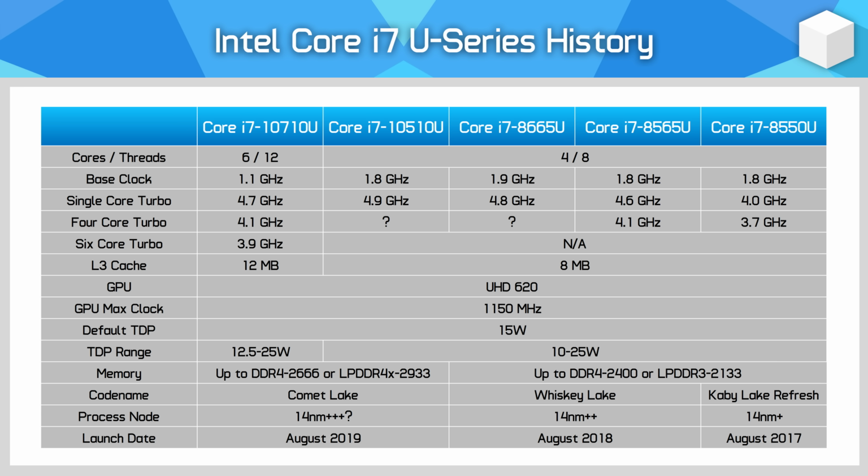The base clock now sits at 1.1 GHz compared to as high as 1.9 GHz with the Core i7-8665U, and boost clocks have also seen a slight reduction from 4.8 GHz in the previous gen and 4.9 GHz with the new Comet Lake quad-core option.